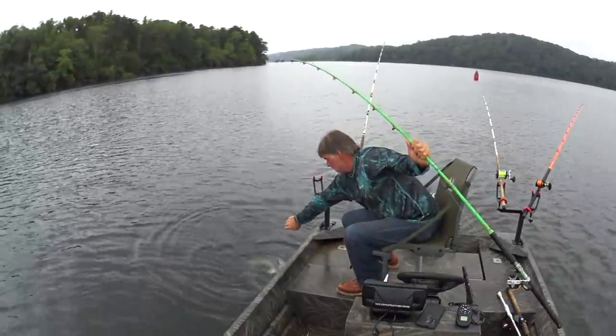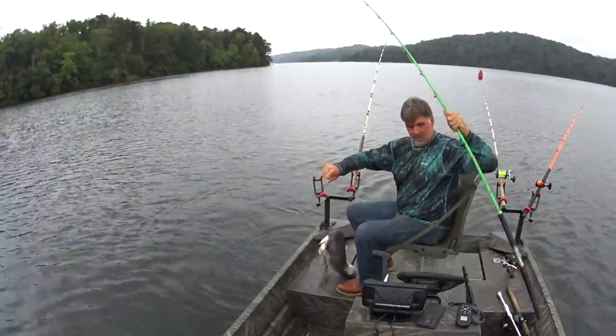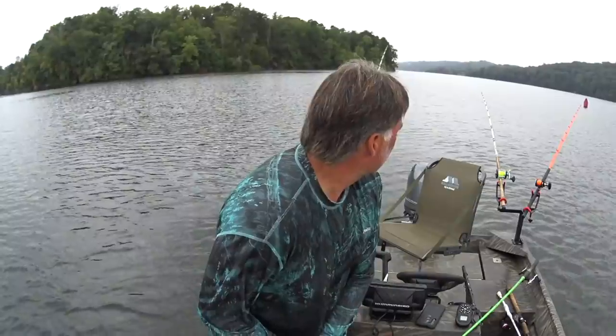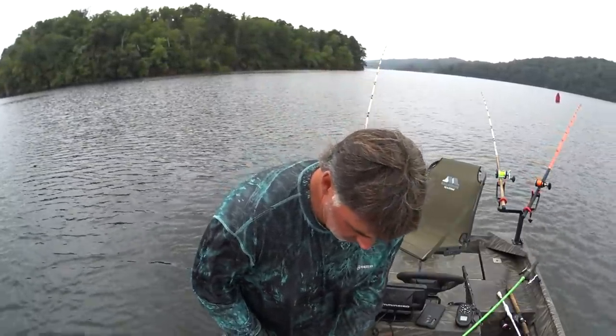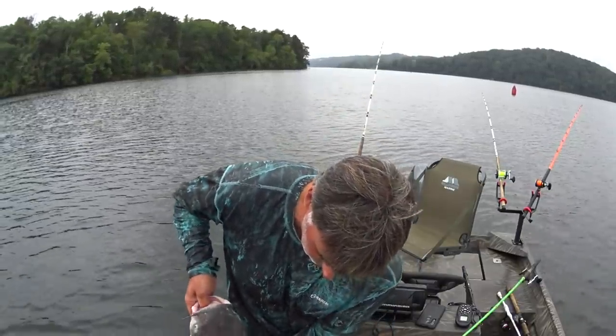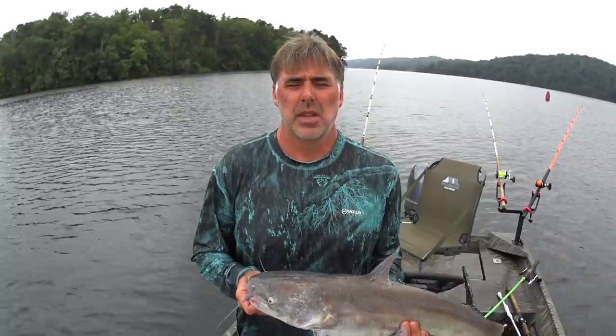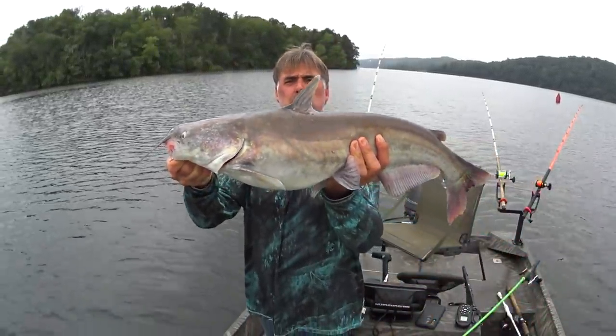Give me my head piece back. Fish number two. Either way, I knew I'd get another one, because down here, there's more catfish than there is peaches in Georgia.